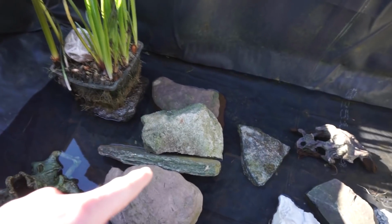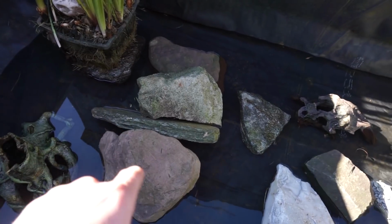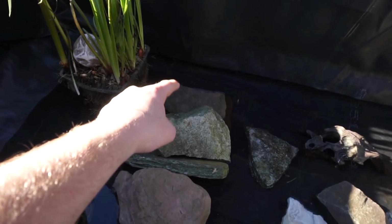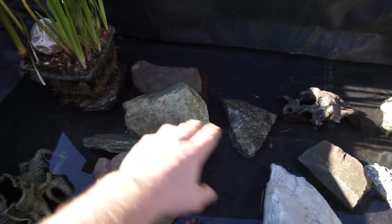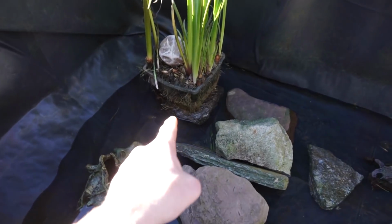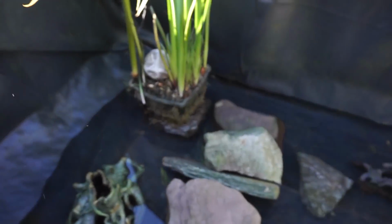And in this area right here, we have a big rock with a long slab rock leaned up against it, so there's a crevice in there that they can go in. There's another rock right over here, with this one leaning up on top of the slanted one and that one, so it's a whole cave in there as well. We're putting a cinder block under this, so the fish can not only go in the cinder block, but this is raised up a little bit more.